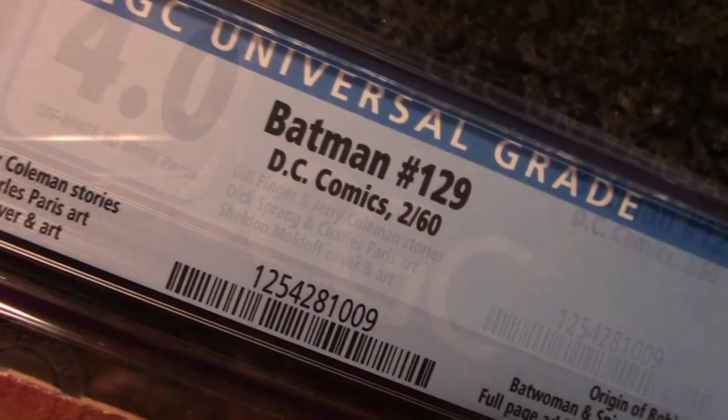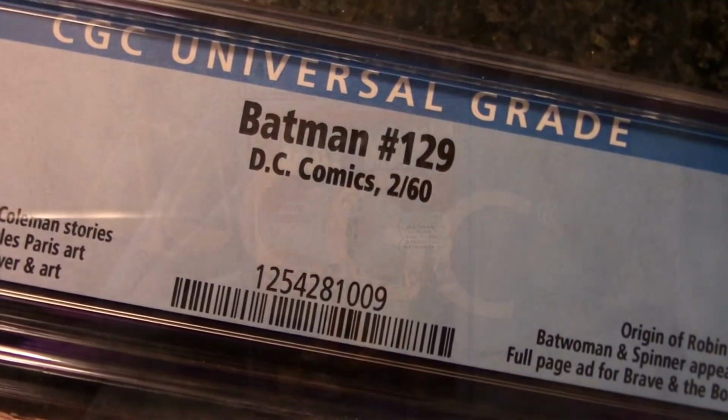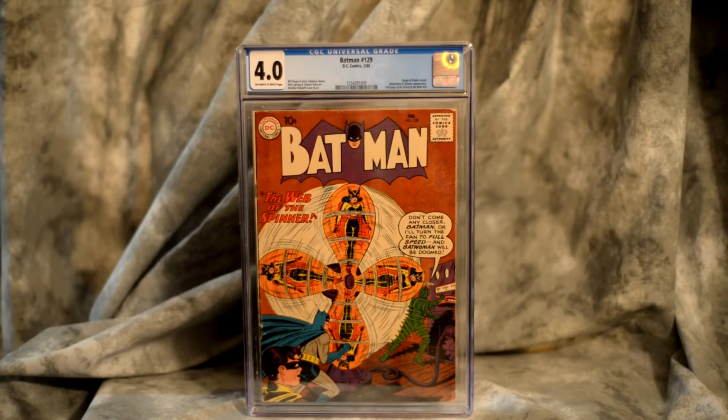So, an early 1960s book. I thought it would be a 5.0, so it came back a full grade lower. I didn't account for the condition of the corners. The bottom right corner is actually missing, a centimeter or two, just the tip, and there's a little ding by the top corner. Otherwise, a very well presented copy.